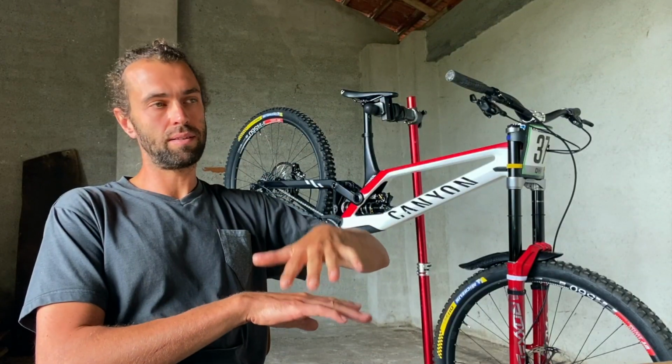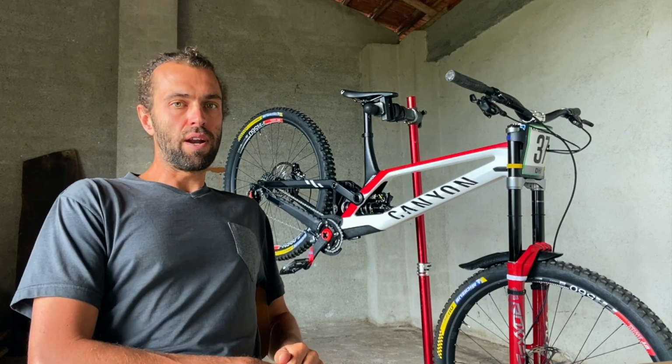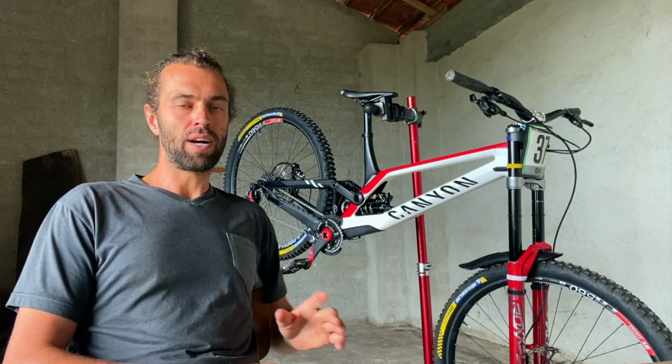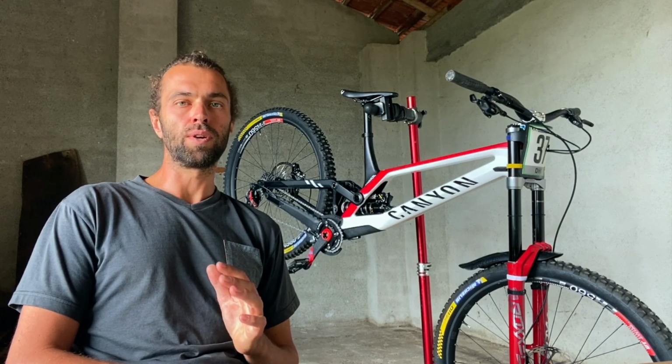Absorb the impact, back to sag, super stable, absorbing the next bumps. That was really, really impressive from the fork and the shock. Yeah, I'm really impressed with that. That was great. Another part of the track that I was struggling with was this big flat corner.